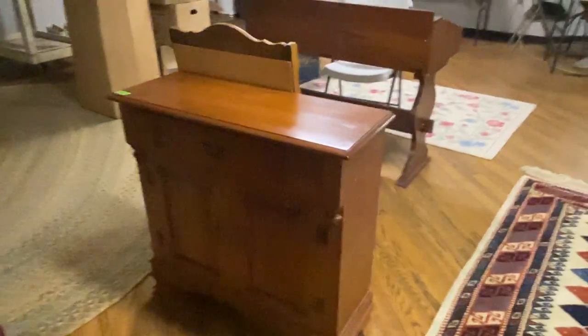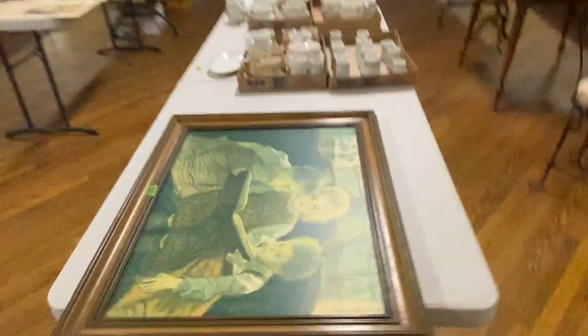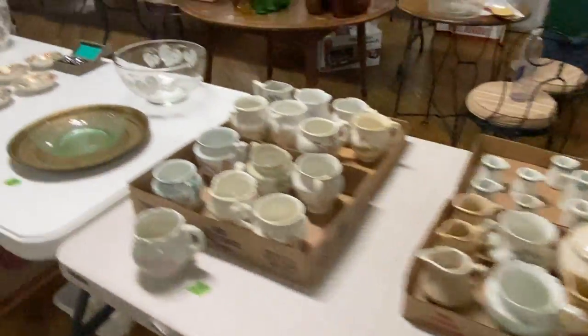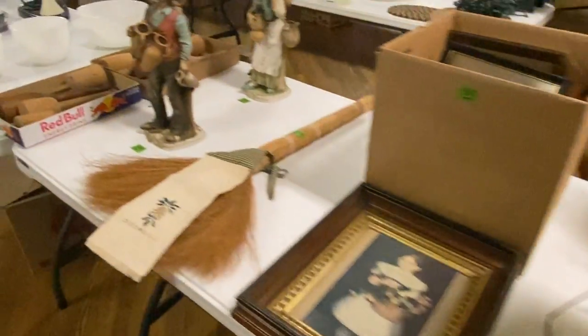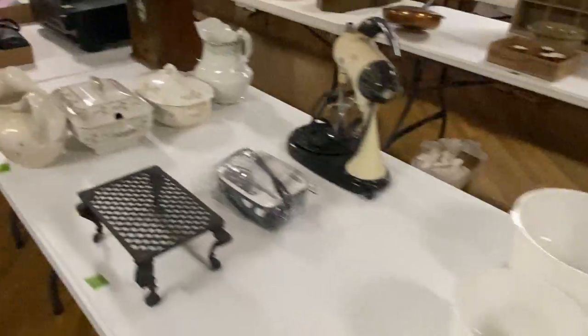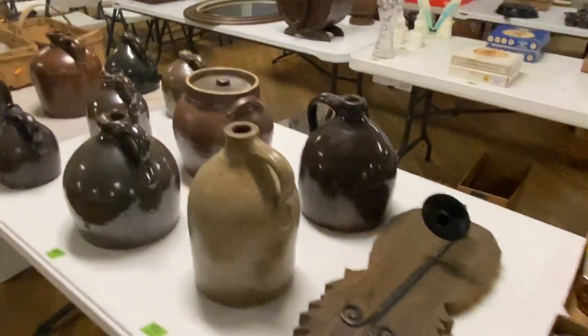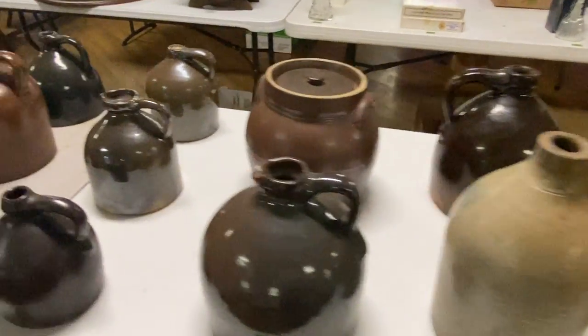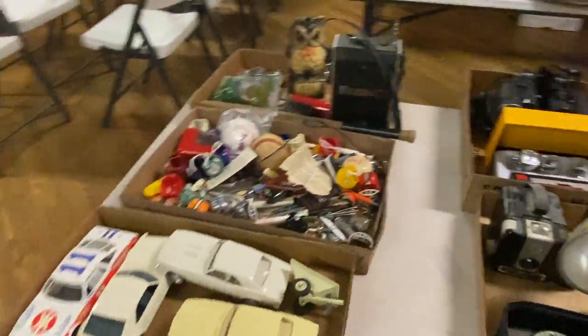There's a comfortable office chair. Now it does recline and it's comfy. Parlor settee. Nice woven rug. And a large lot of ceramics, china. Again, this auction is going to be this Thursday evening at 5 o'clock p.m. That's where you can buy all of this stoneware, some camera equipment.